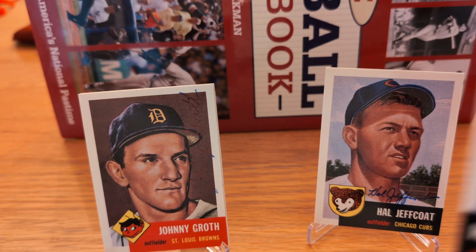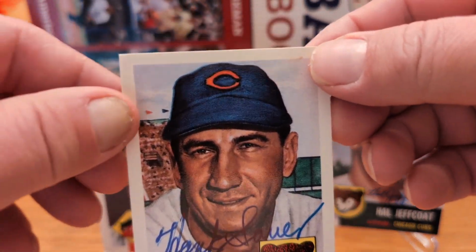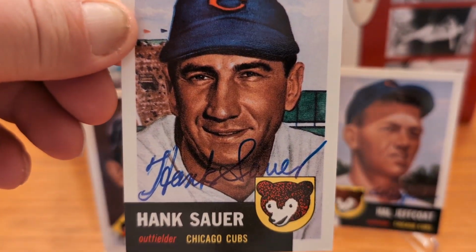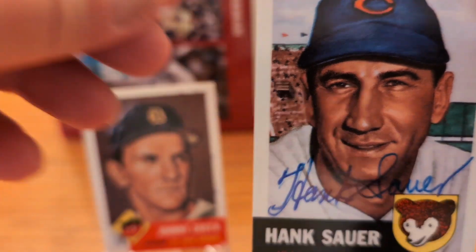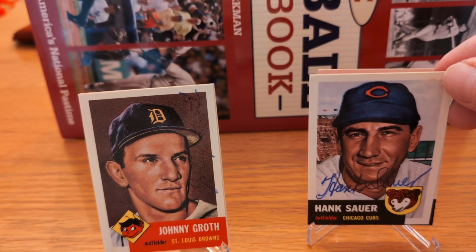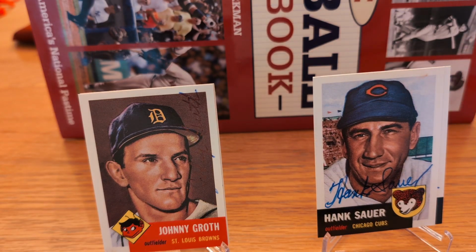Now here we go. You may have heard or not heard Hank Sauer, not Hank Bauer, but Hank Sauer. And he was an MVP, and he was a two-time All-Star. And in 1952, he had 37 home runs, 121 RBIs. And in 54, he had 40 home runs. 3 times he had 100 RBIs or more, and also a World War II vet.